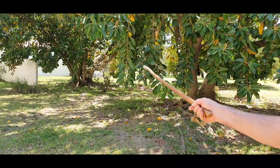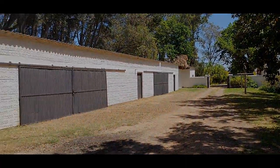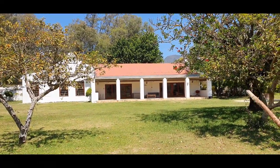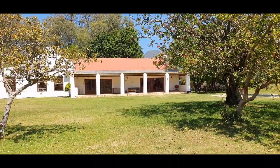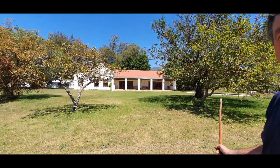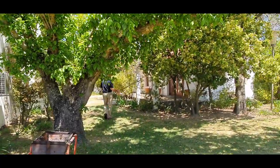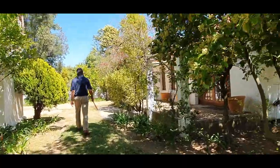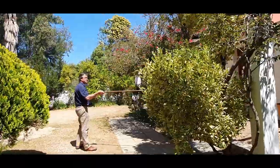So this is the main house here. We'll just walk around the front to get a better view of it. And the original manor house of the farm, which has been completely renovated, 4 bedrooms, 4 bathrooms, very nicely done. They sort of use this as a guest house. So it's got a pool in the front of it, and off to the one side there's a little 1-bedroom cottage. Smell this, the bees are already busy here. So this is a little cottage.